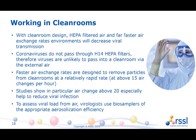Now, working in a clean room, the good news is that HEPA filtered air, so HEPA is high efficiency particulate air filters, in combination with faster air exchange rates, gives greater protection compared to non-clean room environments, such as an office. And studies of the first SARS virus indicate that coronaviruses do not pass through the highest grade of HEPA filters. Now, HEPA filters come with different ratings, and within Europe there is a standard, EN 1822, that rates HEPA filters, and H14 is the highest class of HEPA filter, and the coronavirus is not thought to pass through that filter into the external air.